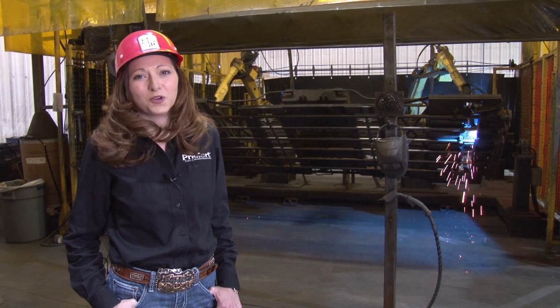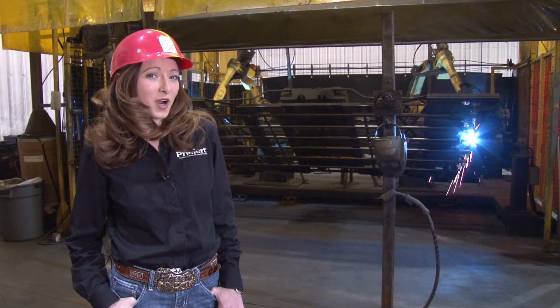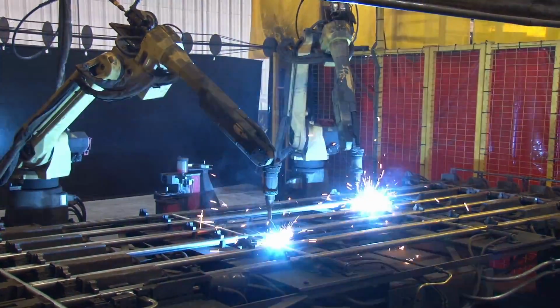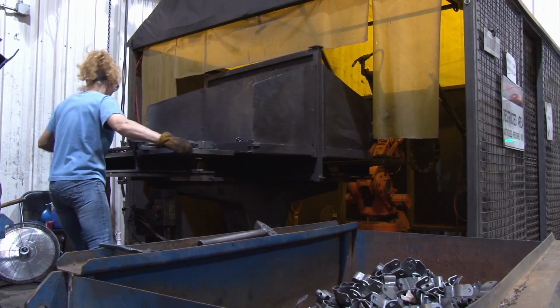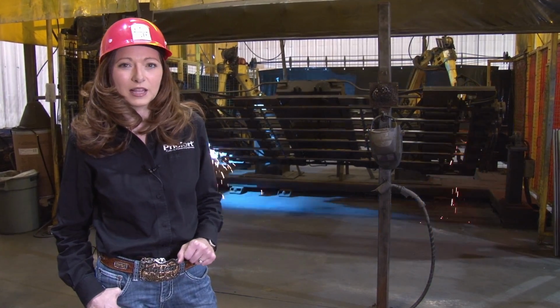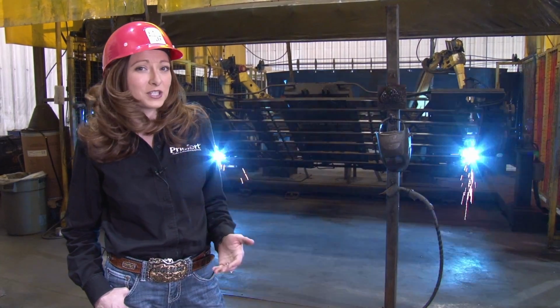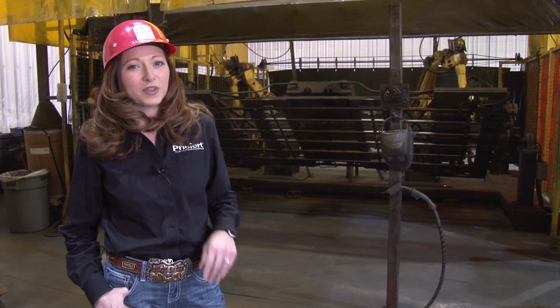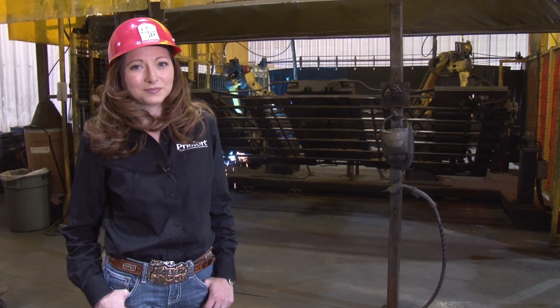Priefert's also home to a few welding robots. Just as Marvin built much of the equipment for his original shop, these robots were designed and built in-house by Priefert to meet our specific needs. This cutting-edge technology allows us to increase the speed and efficiency with which we produce some of our highest volume items, all without compromising on quality.